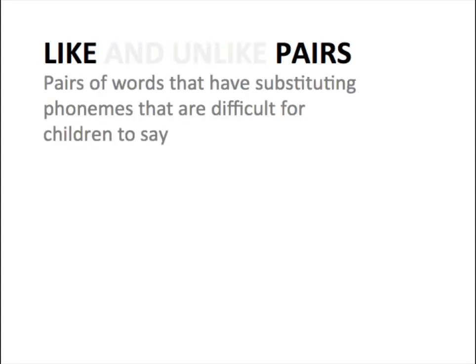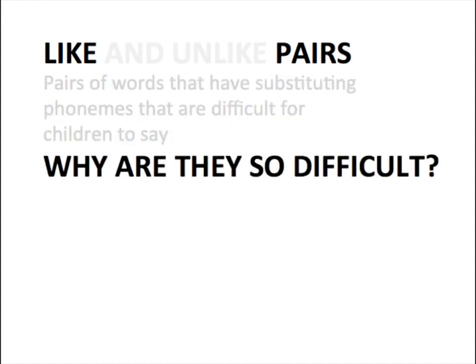While I was listing out pairs of words that contain substituting phonemes, I wondered if these were easy or hard pairs for emergent readers to say. Are these lists of words like or unlike pairs? Let's start this off by defining what like and unlike pairs are separately. Like pairs are pairs of words that have substituting phonemes that are difficult for children to say. So what makes like pairs so difficult for emergent readers to say?